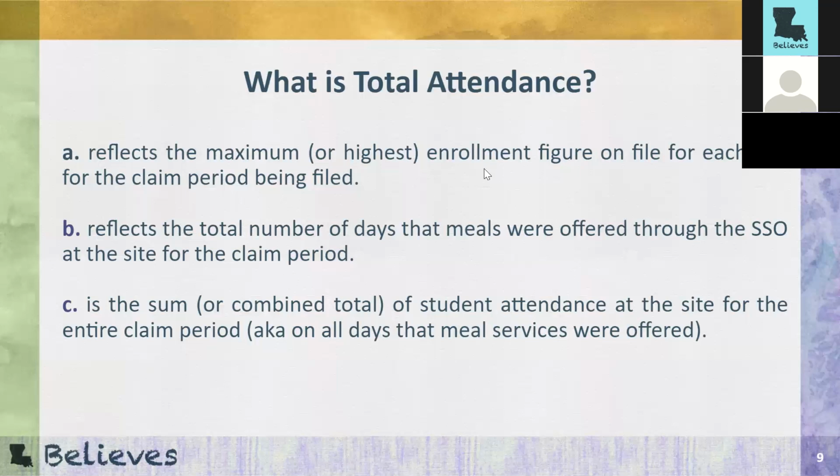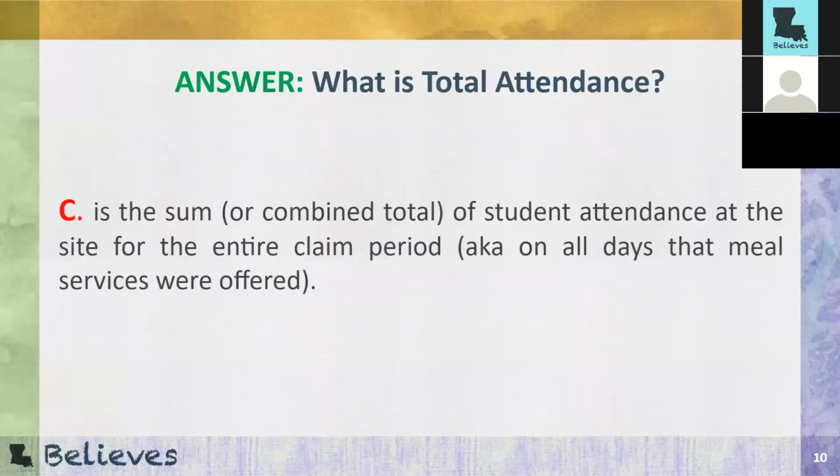Okay, so the answer is C. So almost everybody has got that one right. It is the sum or combined total of student attendance at the site for the entire claim period. Again, what is total attendance? It is the sum of student attendance at the site for the entire claim period.